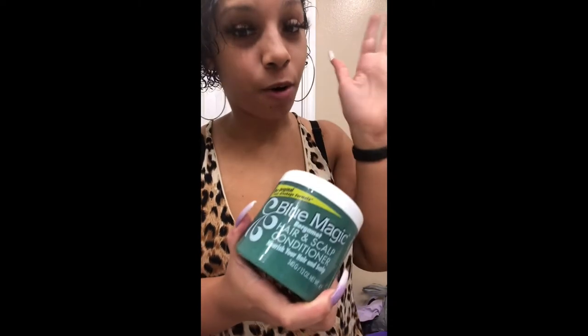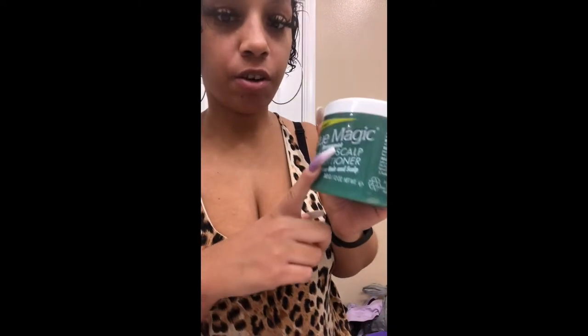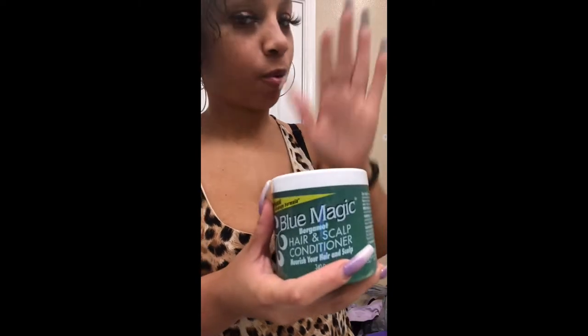I like Blue Magic products. These are the number one hair growth products out here, guys. You want your hair to be nice and scalp. This one is the hair and scalp conditioner. I just bought this one, it's brand new.